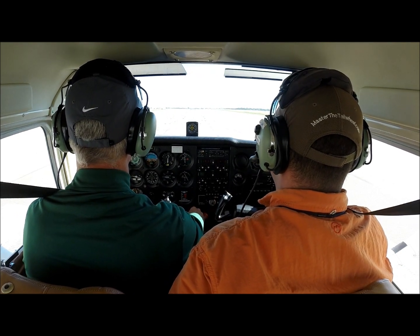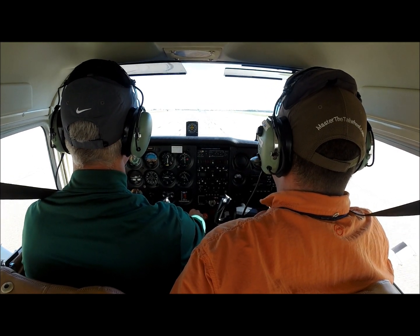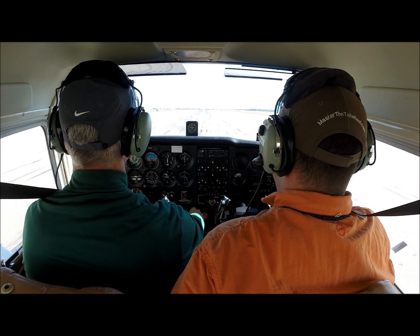Skyline 13 Sierra, enter left downwind, runway 19, wind 020, opposite direction traffic 10 miles north of the field. This is a King Air going to runway 19.